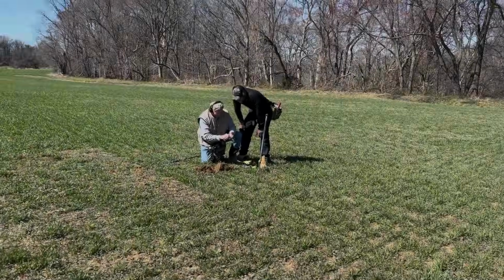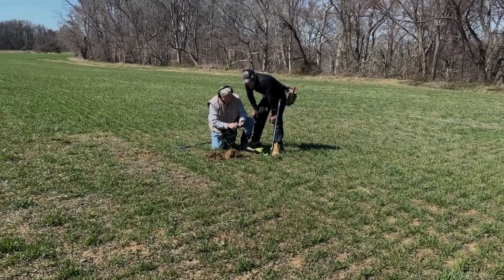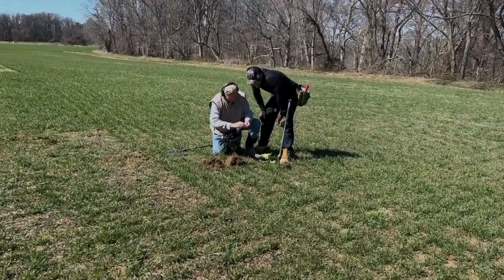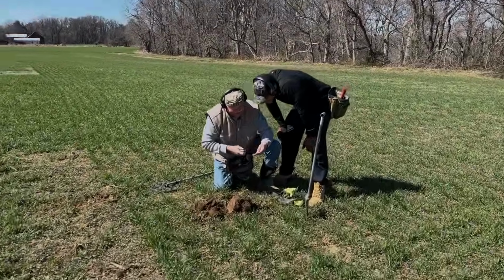All right, this is crazy. I started on the other side of the road here. Matt and Doug started on this side. Doug just screamed out that he got a cob. Two cobs from the same field.